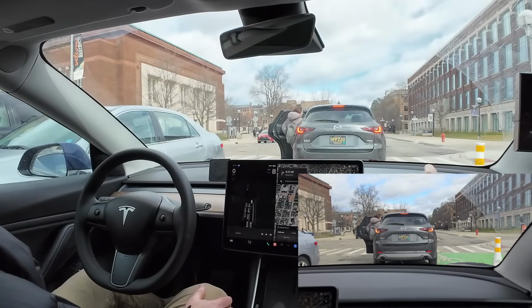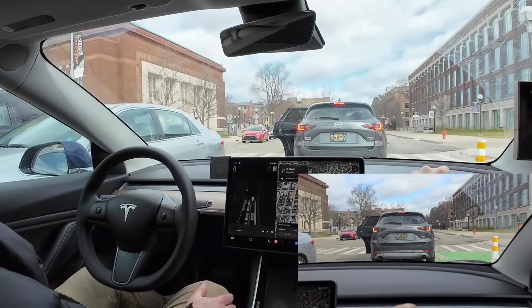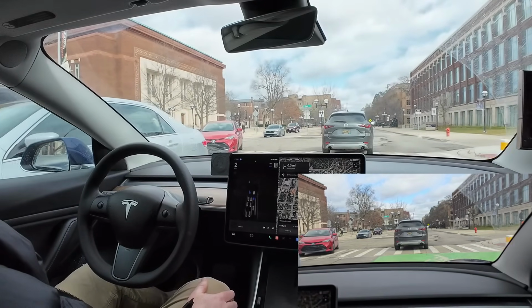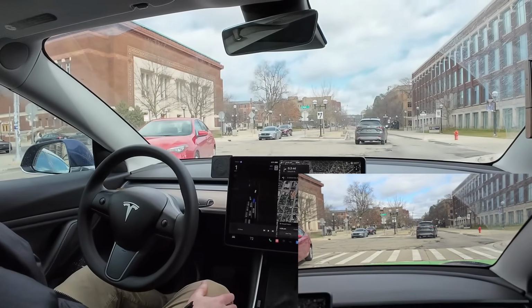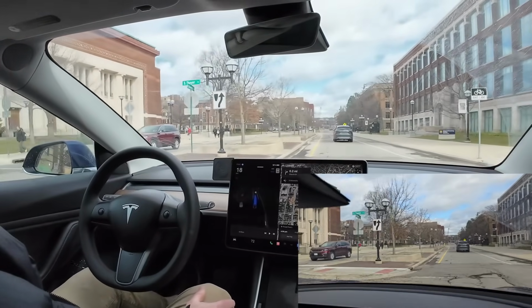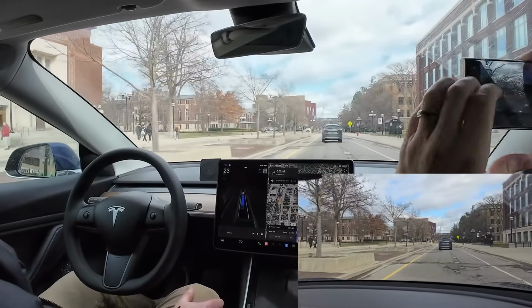I've been honked at at this stop sign. V11 stopped. There was a pedestrian walking in front of me, so it can't move. And somebody honked at me. Like, there's a pedestrian standing in front of my car. What do you want me to do? Wow, very good. V11 always gets stuck there, even when nobody's around. So that was nice to see.